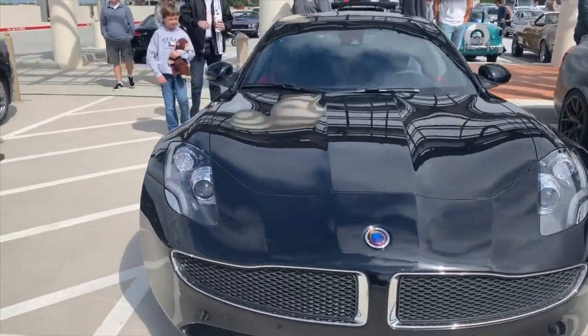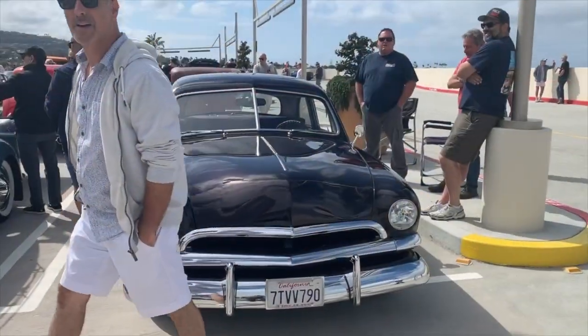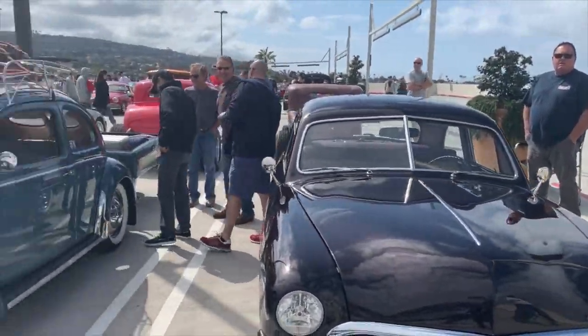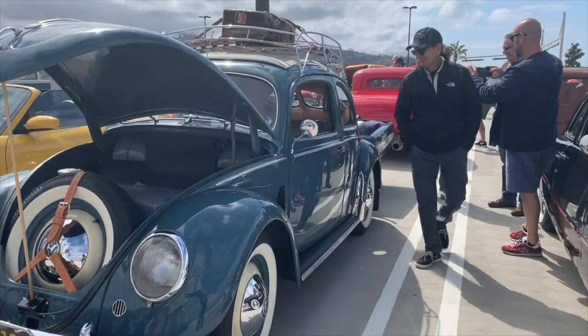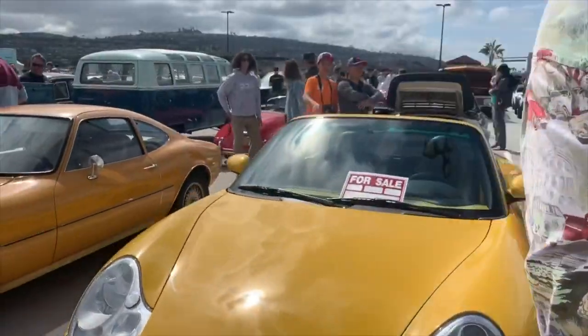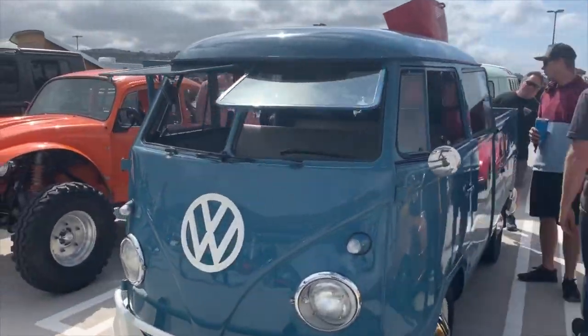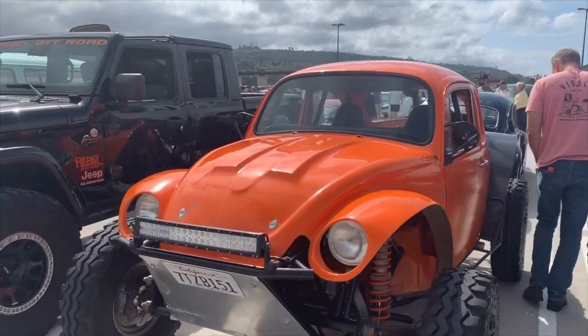So look at that. And right at the end here, a Maserati. Great old looking Ford there. This beautiful Volkswagen that we've seen before, this Beetle, check that out. Great car. That was a previous car of the week. Porsche, an Opel, one of our regulars. Great looking car. Another regular, this Volkswagen bus, and the Volkswagen Baja bug there.